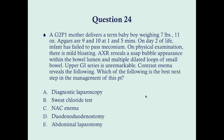Question 24. A G2P1 mother delivers a term baby boy weighing 7 pounds 11 ounces. Apgars are 9 and 10. On day 2 of life, the infant has failed to pass meconium. On physical examination, there's mild bloating. Abdominal x-ray reveals a soap bubble appearance within the bowel lumen and multiple dilated loops of small bowel. Upper GI series is unremarkable. Contrast enema reveals the following. I'll show you a picture. Which of the following is the best next step in the management of this patient?